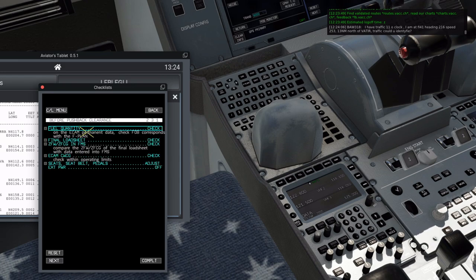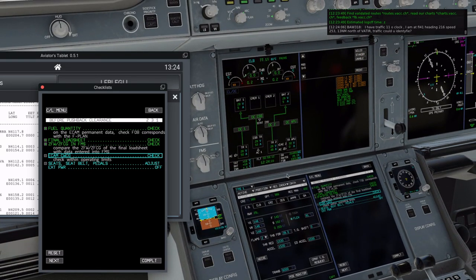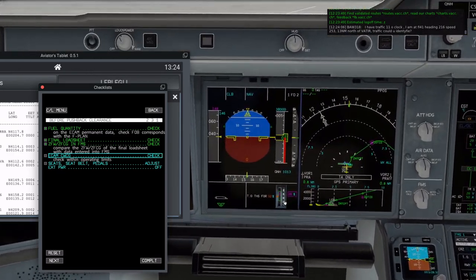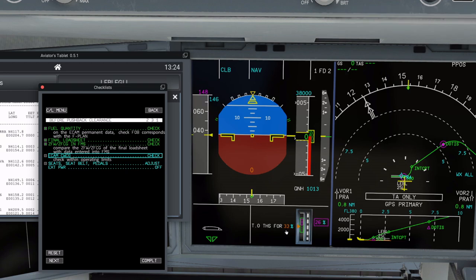Before pushback, okay, so fuel quantity is checked, final load sheet is checked, zero fuel weight, zero fuel center of gravity in the FMS, we did that. ECAM, CG is 26%. 26% takeoff, trimmable horizontal stabilizer for 32, that seems, why is that there, should that come down? Yes. Okay, yeah, so I believe those two should match. That's what the horizontal stabilizer trim should be set to.